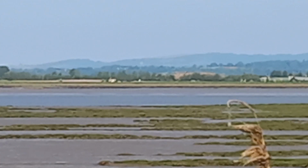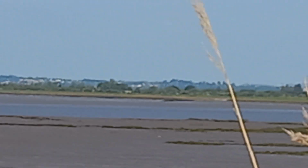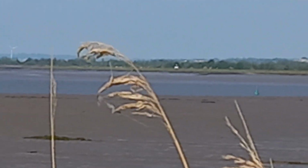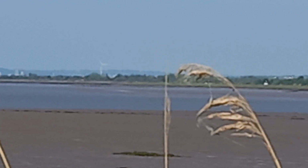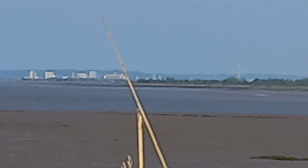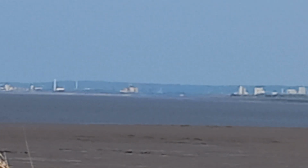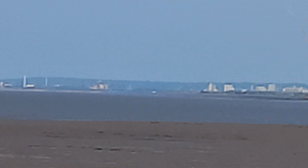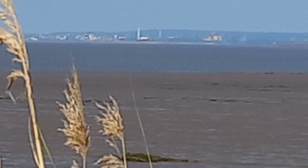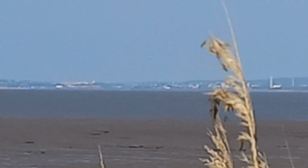If we carry on following the coast along past St Bride's, right the way along, then you get the Lighthouse pub right at the very end there. And in the background you can make out the whole of Cardiff city. And then you got the works at Tremorfa. And that takes you over to Penarth and also the Cardiff Bay.